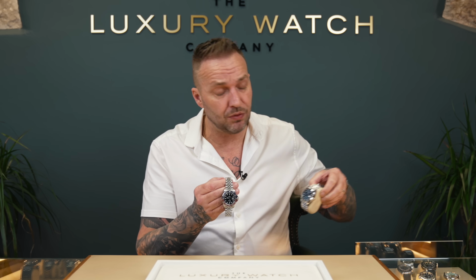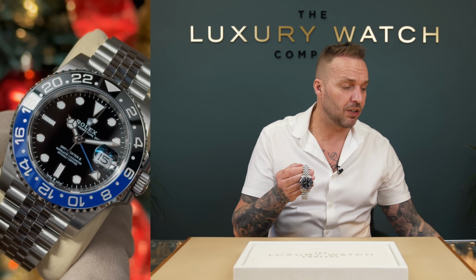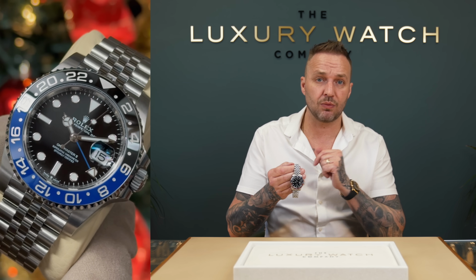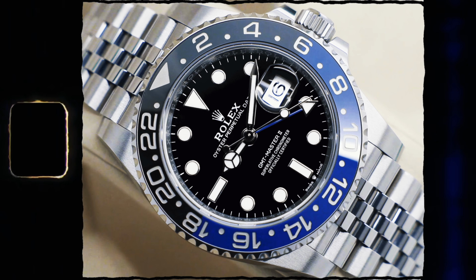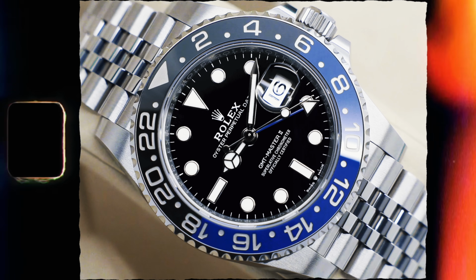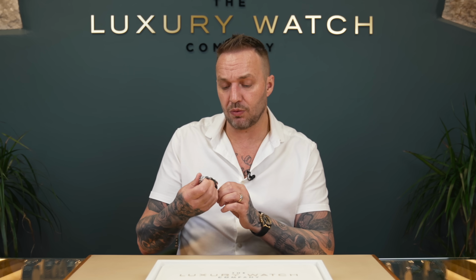So yeah, there is one, and it is the GMT-Master II. No surprise, the Batgirl, the one that comes on the Jubilee bracelet. We don't actually have one in at LWC, we sold our last one last week. But yeah, the blue and black on the Batgirl, I've always been a fan of that watch, by the way, and I actually used to really enjoy it on the Oyster, the OG of that particular model. And when you look at them side by side, and I've had plenty over the years, I've always sort of leant more towards the Batgirl.